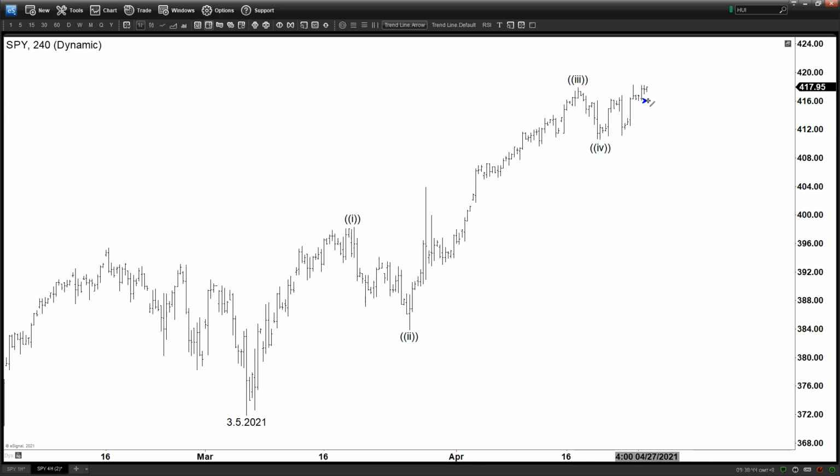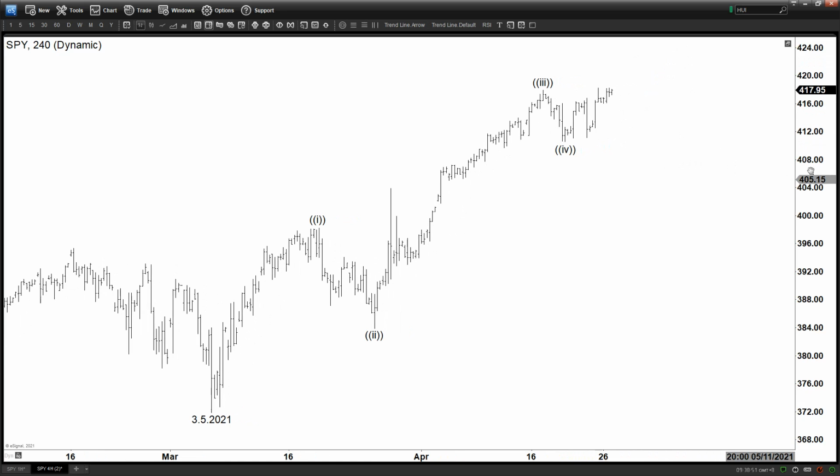So how far higher is wave 5 going to be? Well, wave 5 can be measured in many different ways. It can be measured as a 123.6% external retracement of wave 4. It can be measured as wave 1 equal to wave 5. It can be measured as wave 5 equals 61.8% extension of wave 3. So there are many different ways to forecast the target for wave 5.